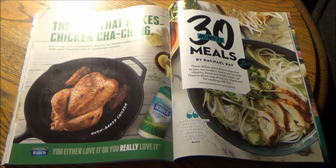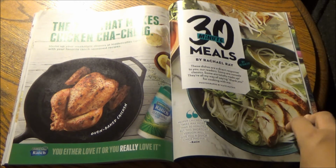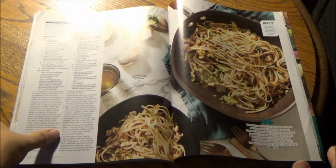Anyway, let's honor the readers of Rachael Ray Every Day with this special 30-minute meal section by request. These dishes are a direct response to you, our readers. Some are remade classics, some are totally made up. They're all my way of saying thank you for cooking with me. And we also gotta thank Kate Mathis for the photographs of all these 30-minute meals.